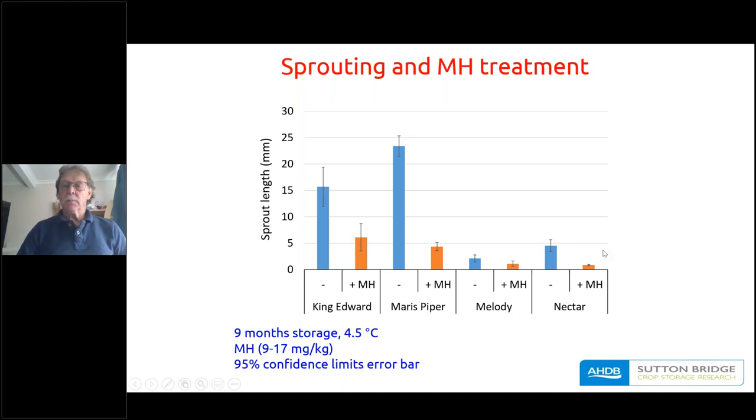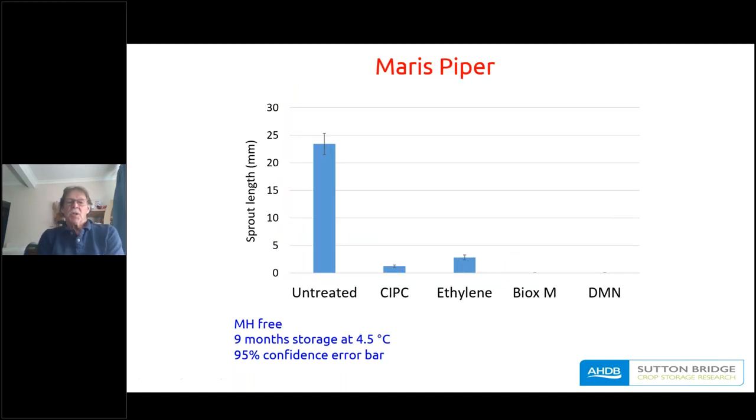Next slide, please. This is Maris Piper, so a less dormant variety. And I'm showing you purely the MH-free treatments here. If you wanted to see the MH in combination with these treatments, again, that's available in the report that I mentioned. So after 9 months storage, you can see untreated, it's pretty sprouty. But those other treatments, ethylene, Biox-M and DMN, are having a really good effect. Biox-M and DMN are having a spectacular effect in the absence of MH.